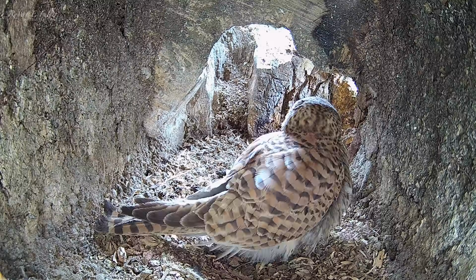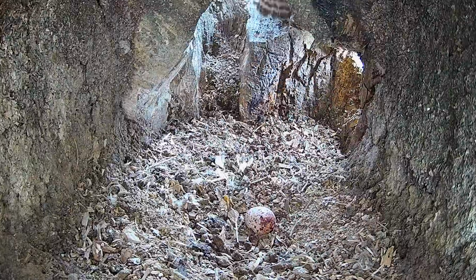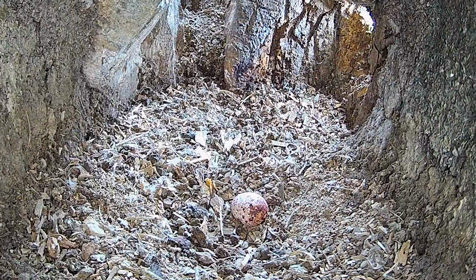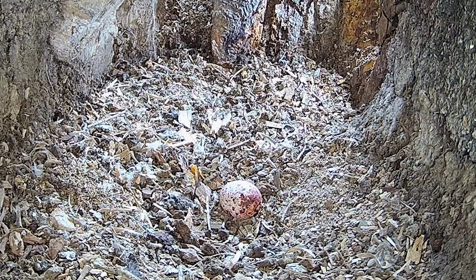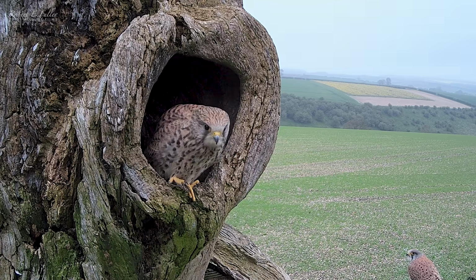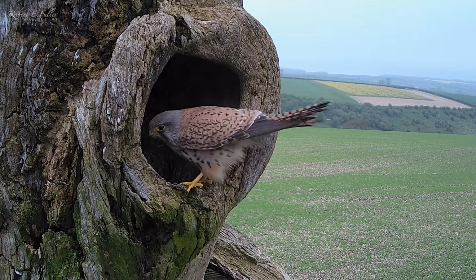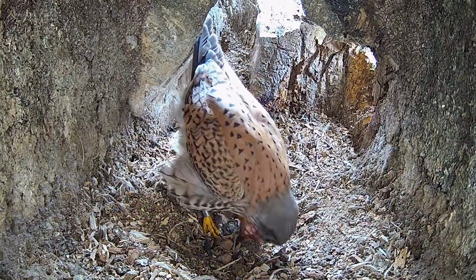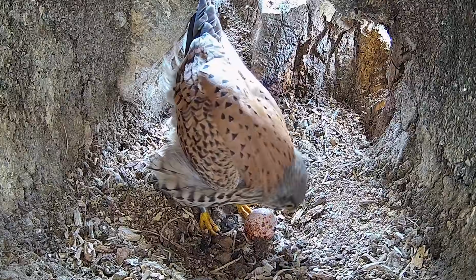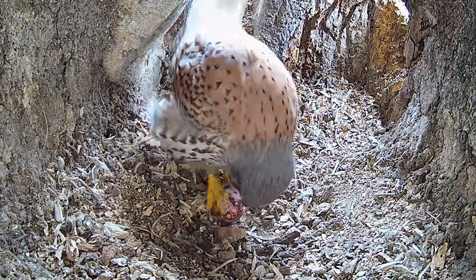And not long after, she leaves the nest, revealing her first egg. Kestrel eggs are usually a darker chestnut brown, but sometimes first eggs can be pale like this one. While Jenny takes a break, Jeff's around to defend the nest. And when he enters, he sees the egg for the very first time. He seems fascinated, standing over it and checking it over with his beak and talons.